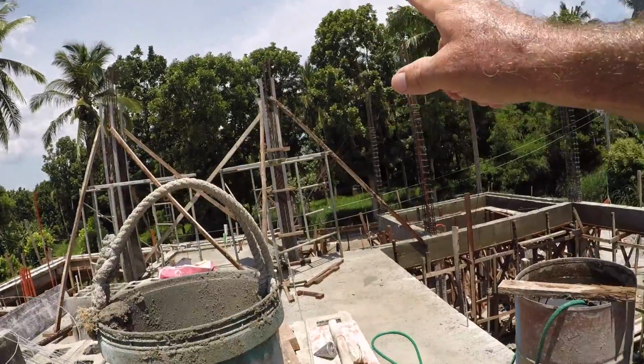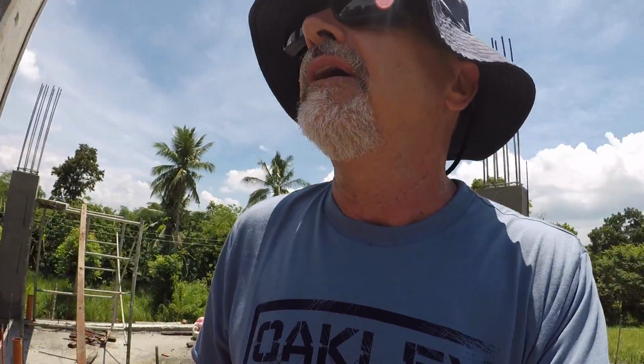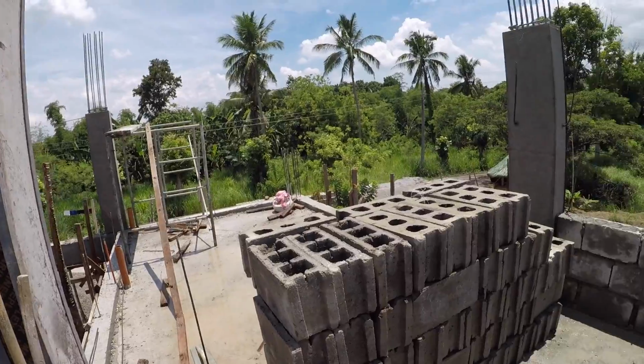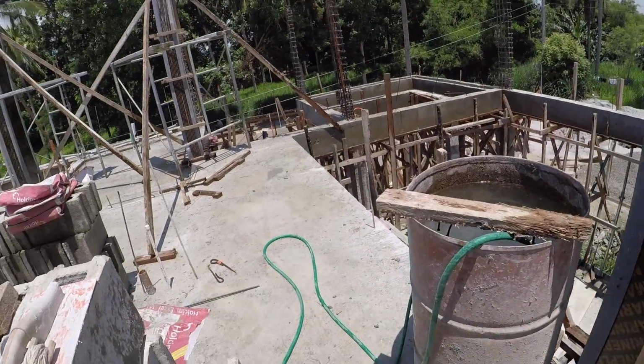So I suspect today we will have 3 more columns poured. And tomorrow we'll be able to pull the forms off of those, and then we'll be able to move those. Let's see, do we have any more of the big ones? I think that's all of the big ones. And then we'll start doing the small, and they have to do custom forms for those. And I think I saw them working actually out in the street on that.